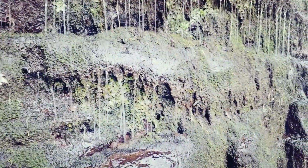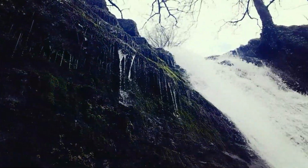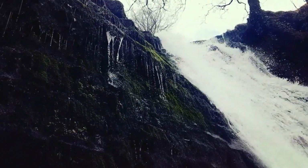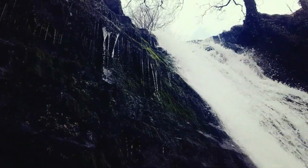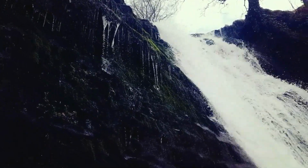You can see some of them, just brought you up a little bit closer now, so you can see some of the mosses that are growing in these really wet areas. Look at that. Absolutely beautiful. I tell you what, coming out today has made me feel so much better, it really has. Cold or no cold, getting out and about, getting some fresh air in your lungs does you the world of good. Fantastic.